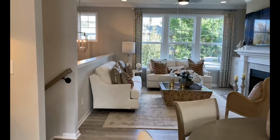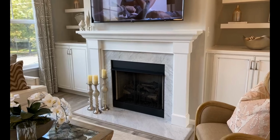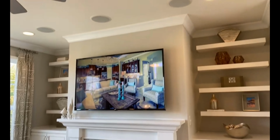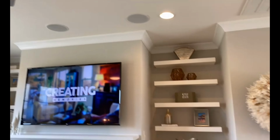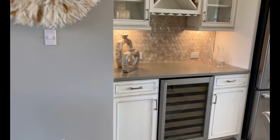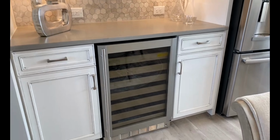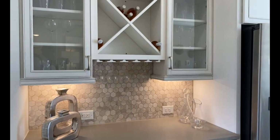And a lot of new communities also, they are doing electric fireplaces. And here, of course, very traditional. You've got a real fireplace in here. This is awesome. Surround sound, of course. This one has built-ins on both sides of the TV. And you've even got a beverage freezer in here also, a cooler. Just a really, really beautiful home.